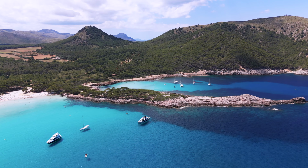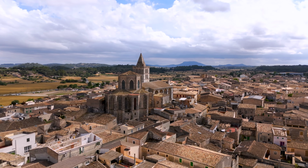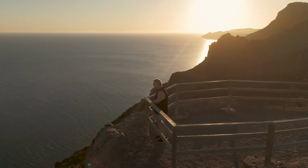Majorca. More than just sun loungers and sangria. Way more. Get ready to explore the other side of this island. I'm Ronnie, and my travel style can be a little intense. I like to see it all, do it all, and experience everything that a place has to offer. So if you're up for a really immersive travel experience, you're in the right place.